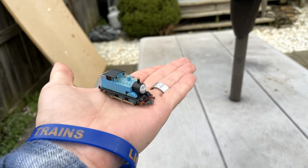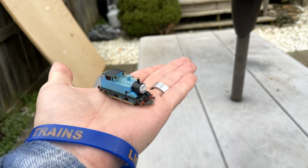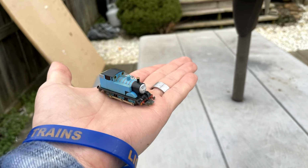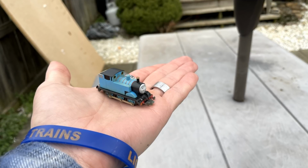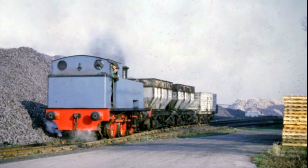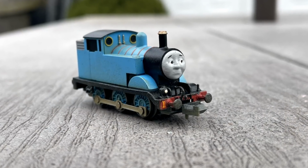I feel like I'm the only person who thinks this, but I think no lining and a more simplistic look makes the engines look more realistic. And while in some cases lining is definitely better, it's not something I'm crazy about myself. Not every model has to have it. And not every engine had it as well, specifically the Hudswell & Clark 1800, at least before it was Thomas. So this Thomas is very much the same.